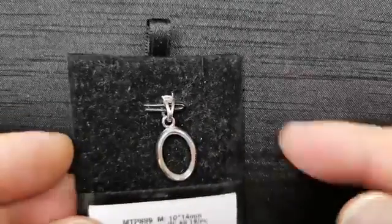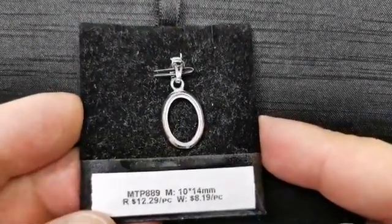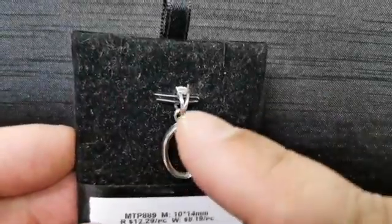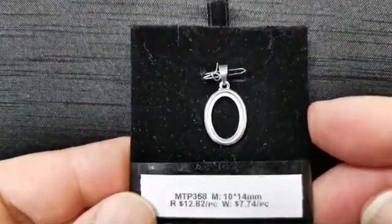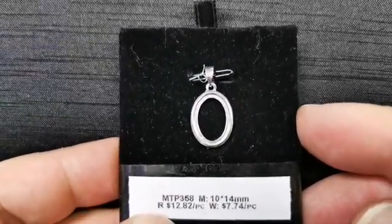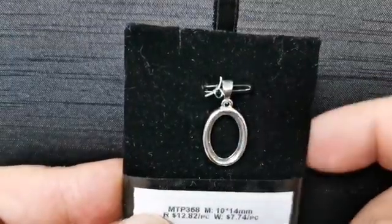They both have that nice thick wall, right? But this one, MTP 889, retail price 12.29, and wholesale price 8.19, has that lighter split bail at the top there, right? Whereas this other one, MTP 358, for that same 10 by 14 stone, 12.82 is the retail price, and 7.74 is the wholesale price. This has that solid bail on the top, and I think that's the only difference between those two.